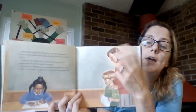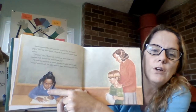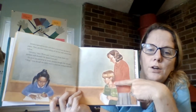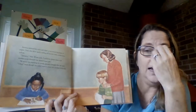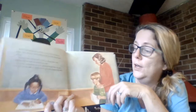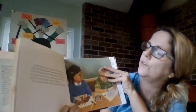Now, one thing when you're trying to figure out the key details of a story, you look at the clues. It's kind of like being a detective. Here you have a clue of how she's feeling. How do you think Russell's feeling right there? The teacher's hands are on his shoulders. His head's kind of down. He looks a little bit worried. Maybe he's a little shy, and he really isn't sure if she's going to let him borrow her marker. So there she's looking over. So the pictures really help tell and answer some of those questions.